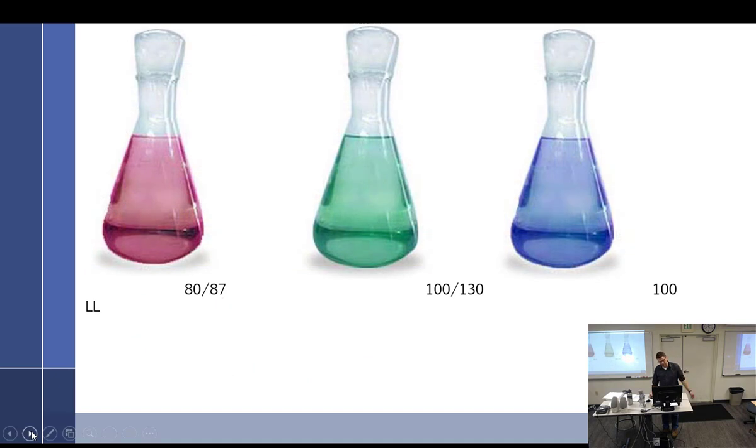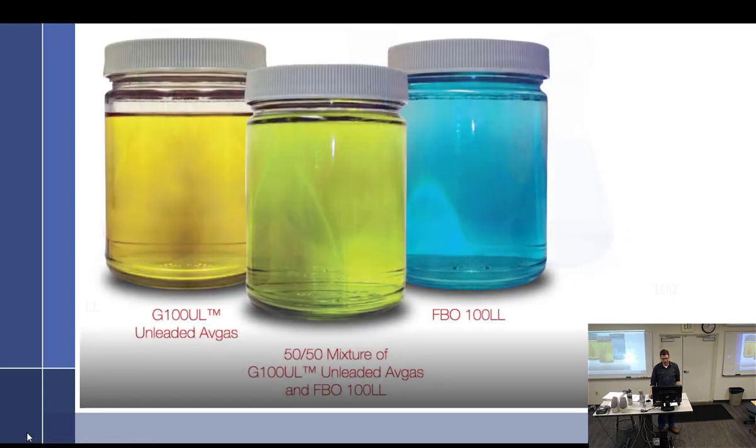I got my pictures. Red was the 80/87. Green was 100/130, but now if you see green, it might be UL, or a mixture of UL, and of course blue is 100 low lead. That looks a little purplish. I pulled this off Gami's website. Brand new slide.